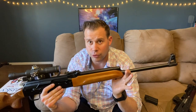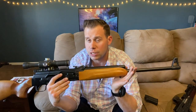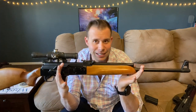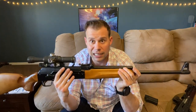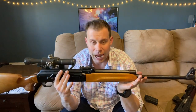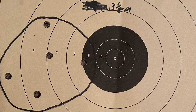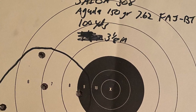Now, when it came to accuracy, it was a little underwhelming. Which is not shocking when you consider that this is an AK. It's an AK for all intents and purposes. It just happens to look like a hunting rifle. So the group that I got out of this that I have for record, and I'll roll in an image of it here, was with Aguila 150 grain FMJ, and I managed to get a 3 1/8 inch group out of it. Not exactly stellar. That was pretty consistent with the rifle overall.